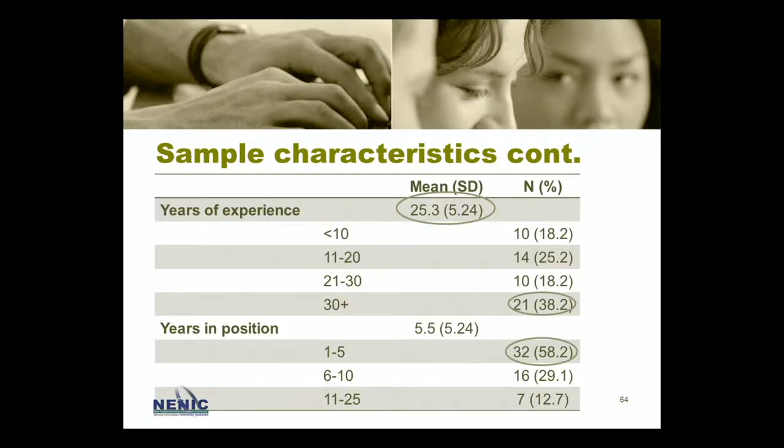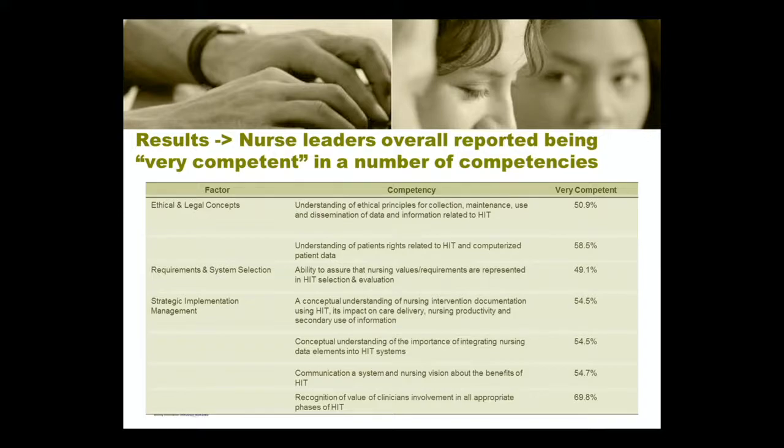The characteristics as well, years of experience: they were well experienced. The mean was 25.3. The biggest number of respondents came from those with 30 years or more. Years in position, the highest responders were those in the position from 1 to 5 years, which was a little surprising. That was 58%. So what we did was look at the data.